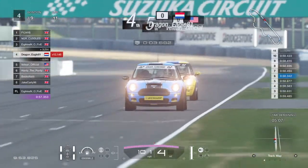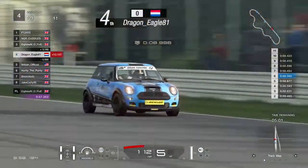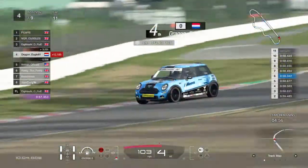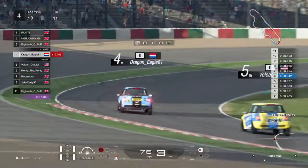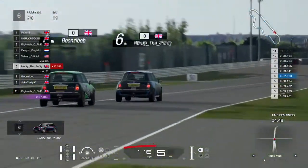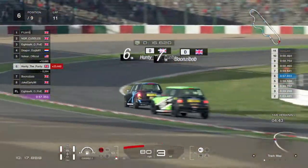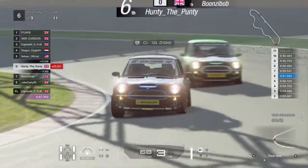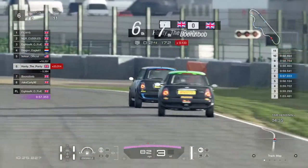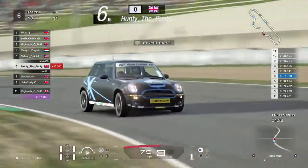So Dragon Eagle again stood in 4th. Just managed to drop Vilian a small bit, but closing the gap then through there. Hunty the Punty then still holding that 6th place, again still being chased by Boonseye, taking different lines through there. So 0.3 of a second back for Boonseye Bob off Hunty the Punty.